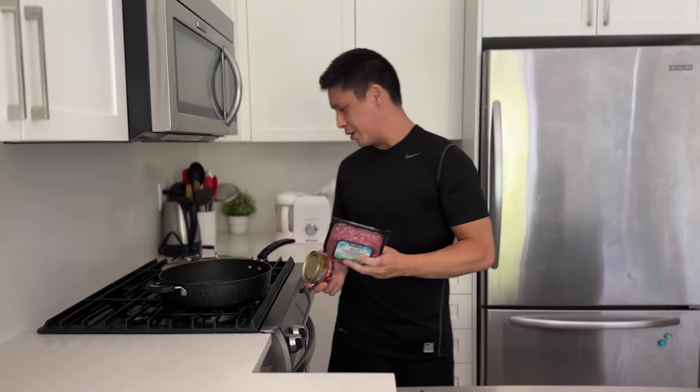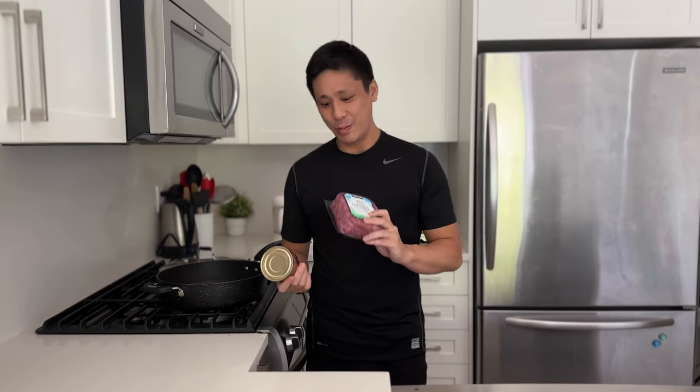So we're just gonna make a super simple breakfast or lunch today. It's almost 1 o'clock actually. So super simple, just gonna have some ground beef, some canned salmon, and we'll probably add some additional fat in the form of tallow.